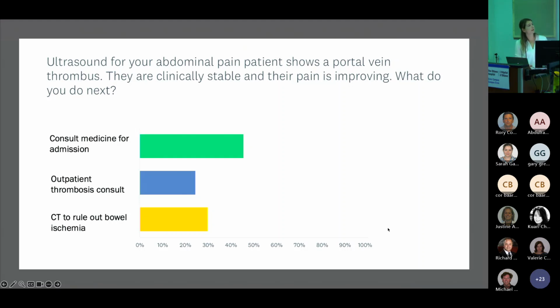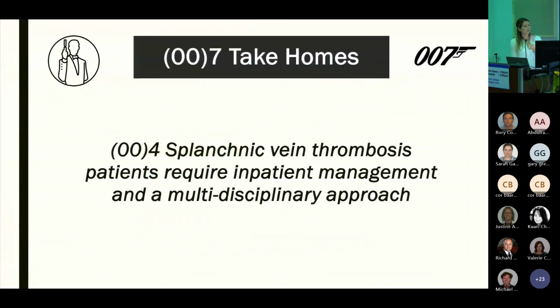And as I alluded to already, often these patients require a multidisciplinary approach between GI and thrombosis, which is best accomplished after they're admitted as an inpatient. Further, as we'll learn about shortly, patients with splanchnic vein thrombosis are at risk of developing complications like bowel ischemia. And so they really require a period of monitoring and should not be sent home. So this is our 004 take-home. Splanchnic vein thrombosis patients require inpatient management and a multidisciplinary approach, often between thrombosis and our GI colleagues.